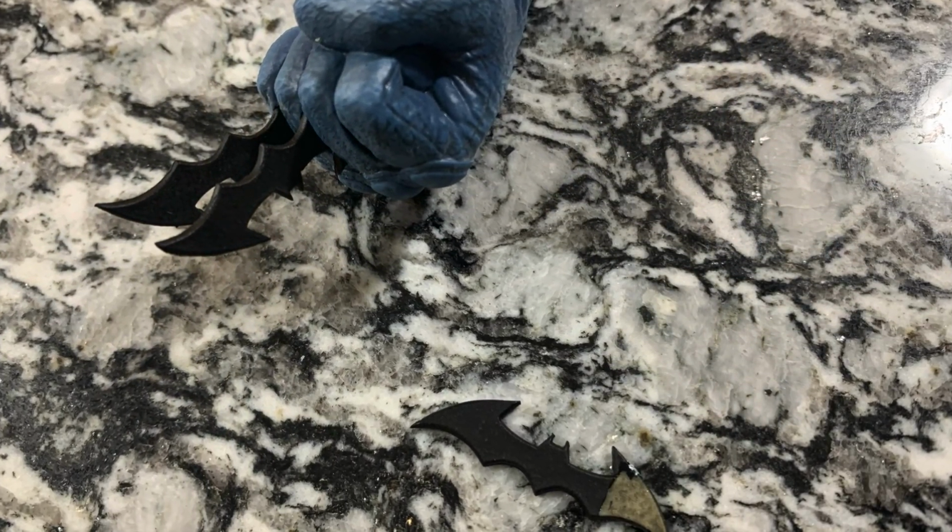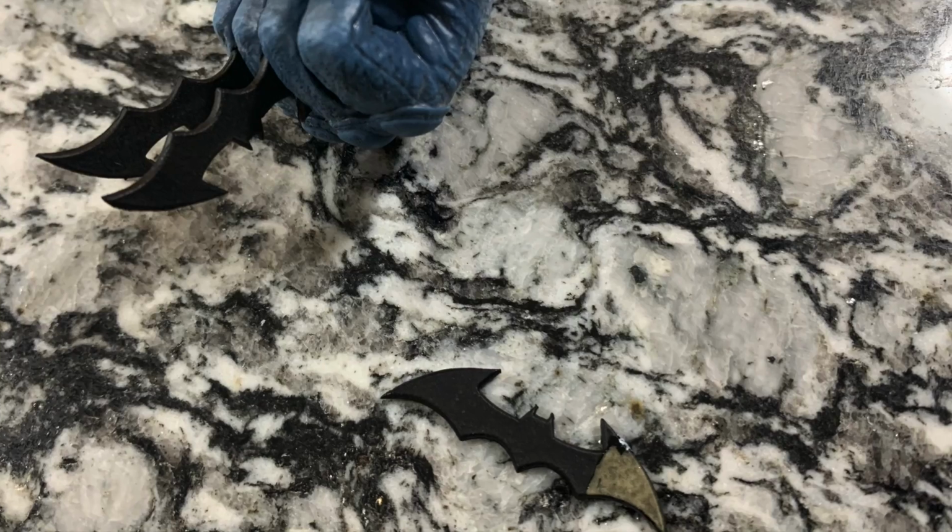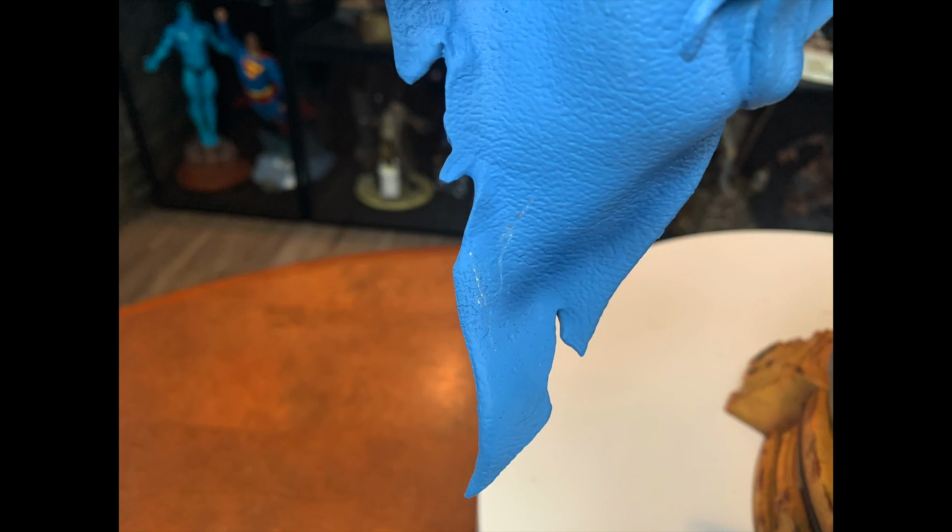And one of his batarangs here came unseated from his hand as well. And then some scrapes. So there were some imperfections right here on the cape. So before we check out the assembly, I want to show you the switch outs because that's really important to the assembly and some of the design issues we had.